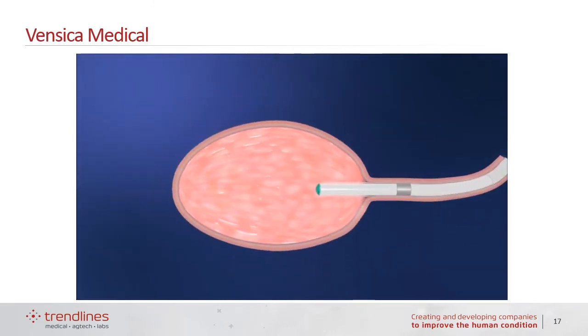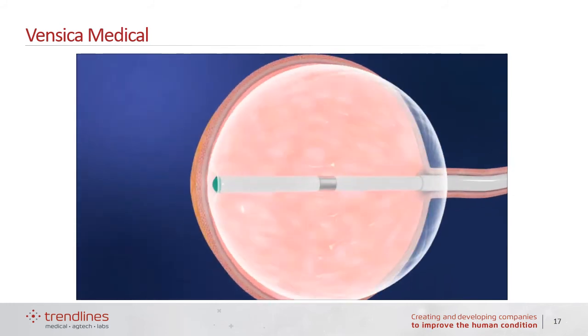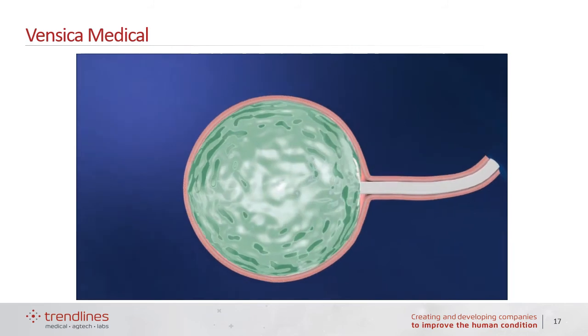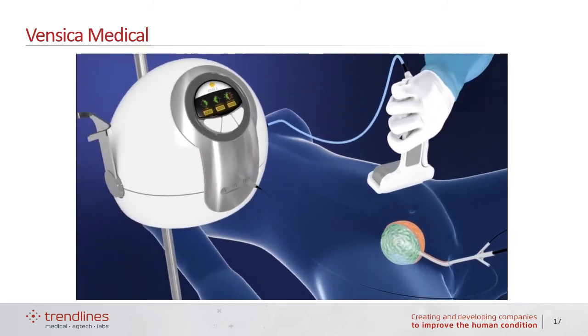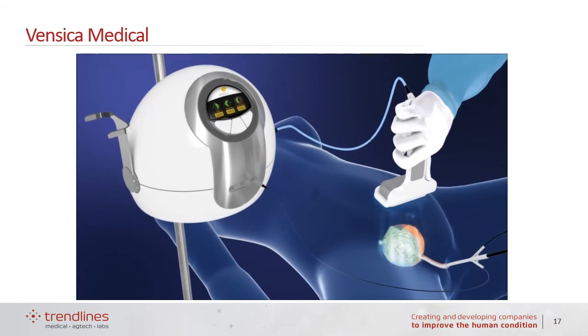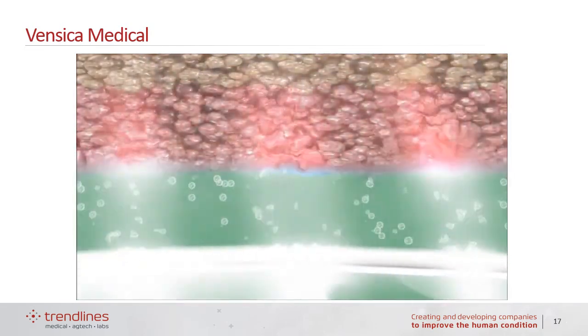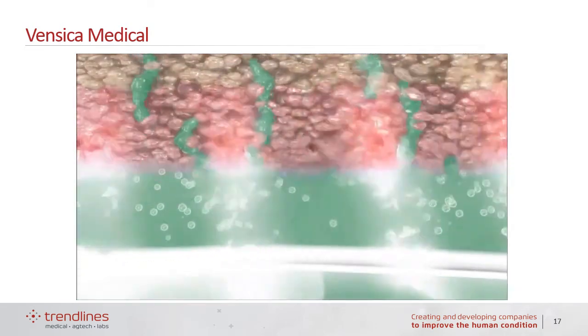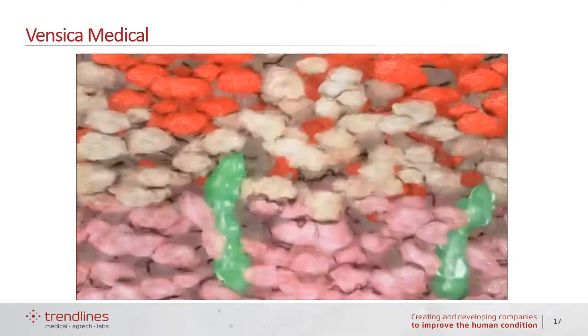The Vensicare catheter is inserted into the bladder and the catheter balloon is inflated. Botox is then instilled to fill the space between the balloon and the bladder wall. The Vensicare ultrasound emitter is applied to the patient from outside to open small temporary pores in the bladder wall. Then the ultrasound pushes the Botox through these pores deep into the bladder muscle.